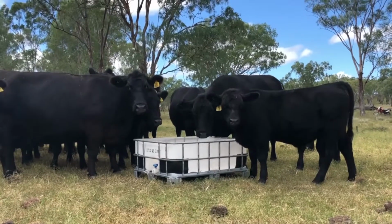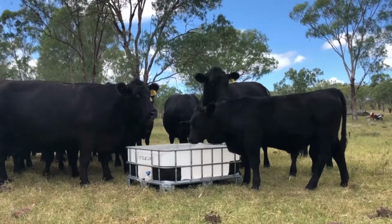G'day, I'm Jeff Elder. My wife and I are beef cattle farmers north of Dalby on the Darling Downs. We run mainly Angus cattle on our block, and we supplement using AgSolutions mainly for two reasons: to get our females back in calf, and we do run a lot of little weaner type cattle that we need to get kilos on in a hurry.